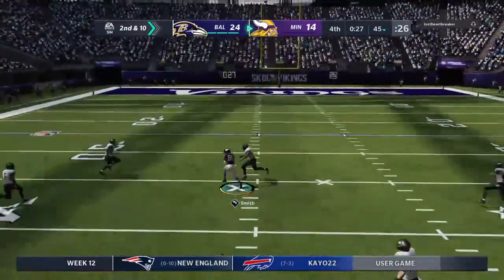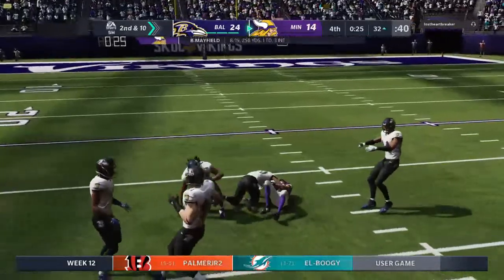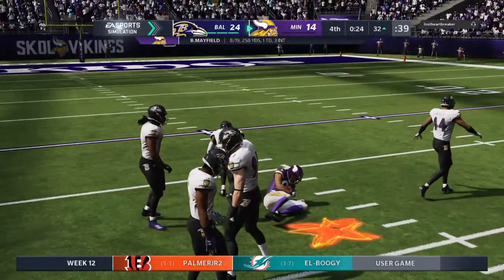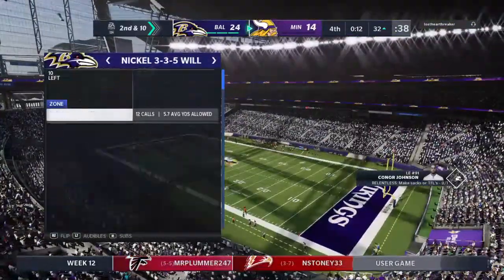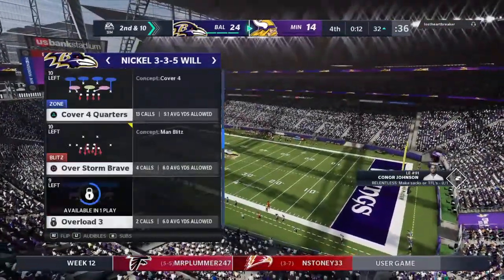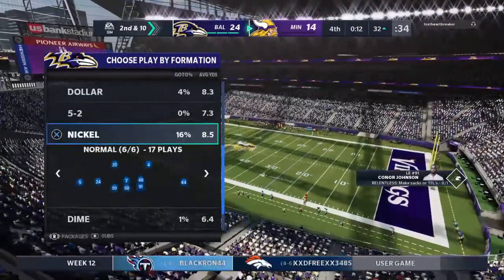Mayfield. Over the middle to Smith. And he's going to be taken down with the first down at the Ravens' 32-yard line. 23 yards the pickup there. 1st and 10 at the 32-yard line.